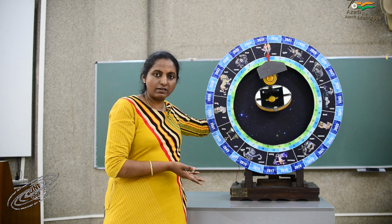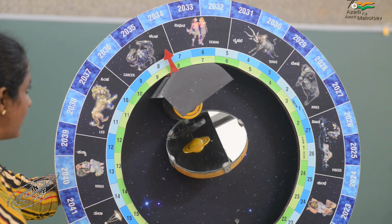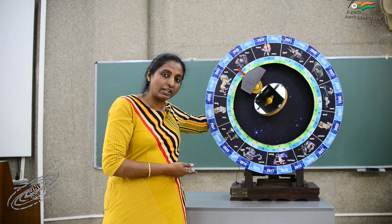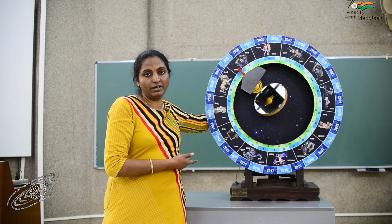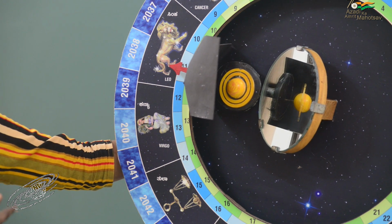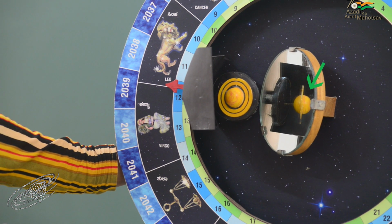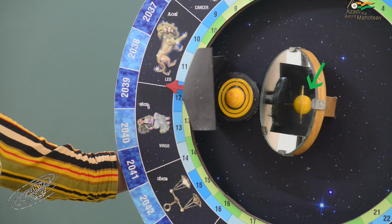They become bigger and bigger, and then at some time it is again going to become thinner and thinner. And when we come to the year 2039, we will again be seeing the rings disappearing. So now the rings are getting thinner and thinner. We are very close to 2039. And now we have come to the year 2039. Okay. So now you can again see that in the reflected image, which is seen in the mirror, the rings have disappeared.